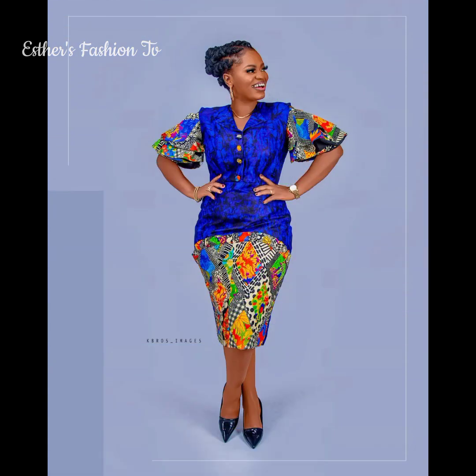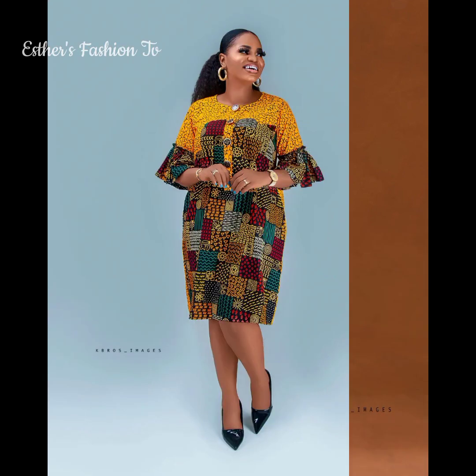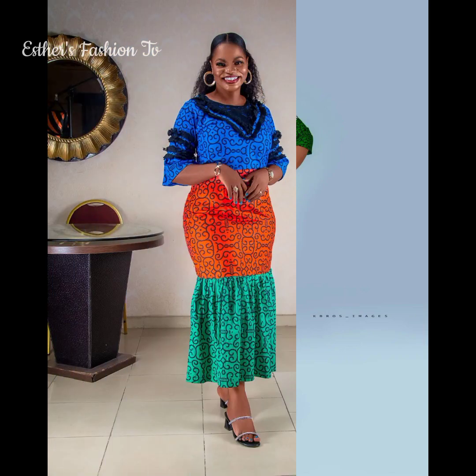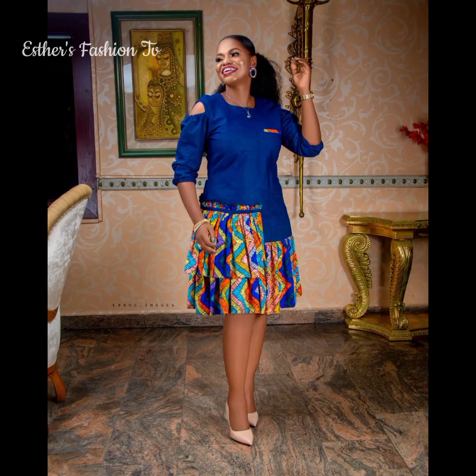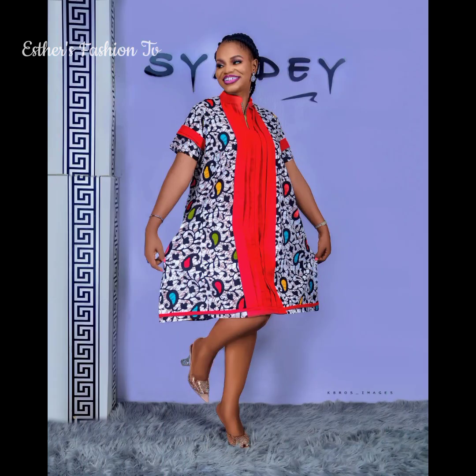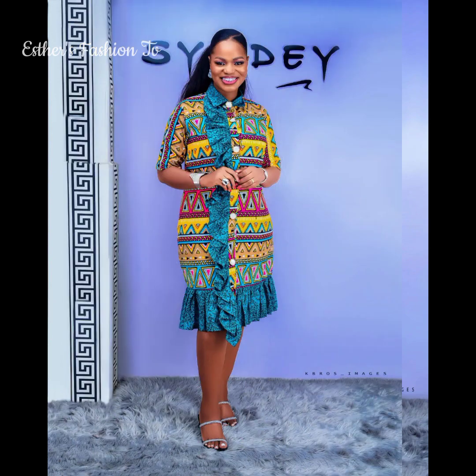For accessories, go for simple, elegant accessories that complement your outfit without overpowering it. For example, a simple purse or wristlet can be a perfect finishing touch to an Ankara short gown.